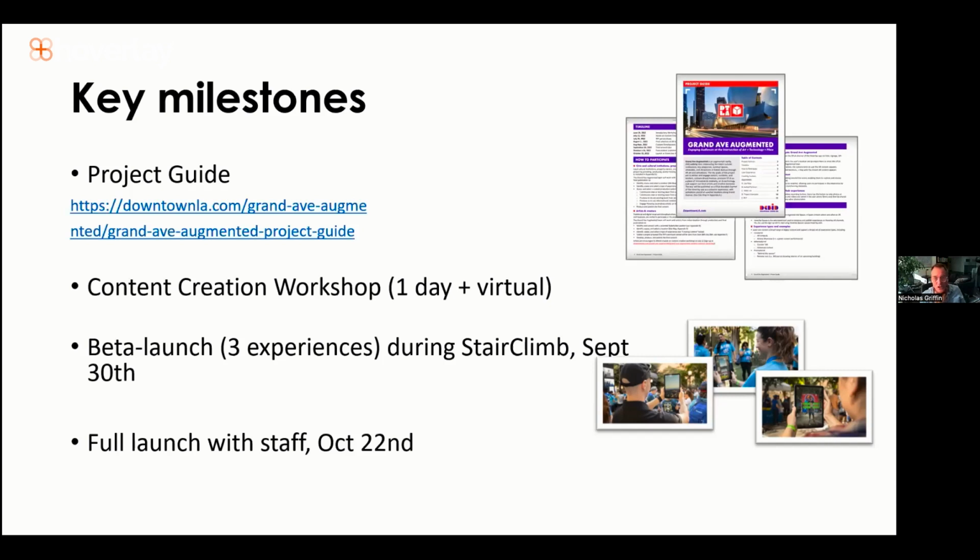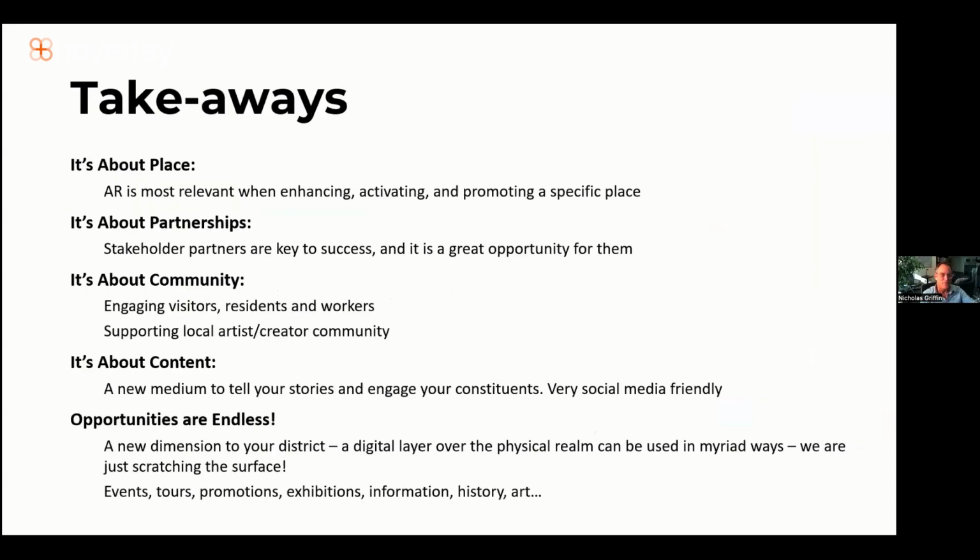We did a beta launch. There happened to be an event about a month prior to our scheduled launch, called the YMCA Stair Climb. That was a perfect opportunity for us to beta launch this, to test it, just with 3 of the activations. It was a proof of concept. We really felt after that, okay, this works. People like it. Now all we have to do is the other 4 dozen activations.